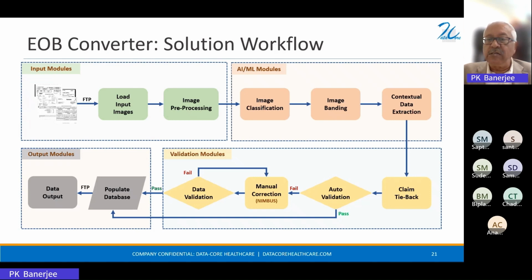Image banding is a process where we focus on different areas of interest in an EOB, for example, payer information, patient information, provider information, claim details, claim adjustment, reason code, etc. Breaking up an image into these zones makes it easier for the next step, which is contextual data extraction. In this module, we extract data from the banded regions. This provides the context to the data, which makes the extraction more accurate.